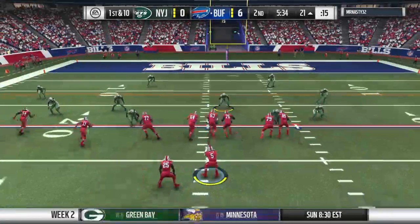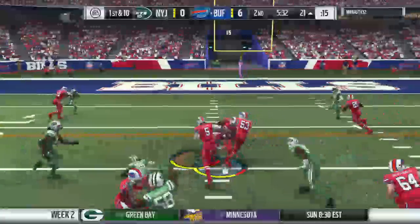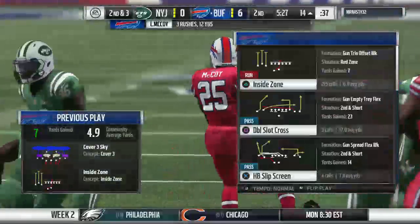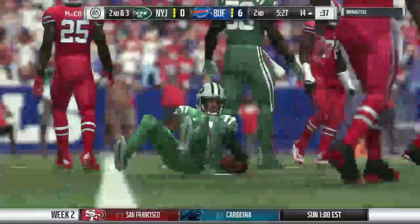Now a 1st down carry here for McCoy. And he's going to fight his way forward here for a modest gain. 7 yards on the pickup there, and it'll leave him with a 2nd and 3.